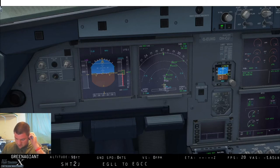And Ground, Shuttle 2 Juliet, gate 518, ready for push and start. Shuttle 2 Juliet, push and start is approved, facing north. To the north, Shuttle 2 Juliet.